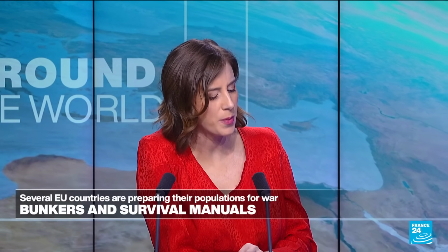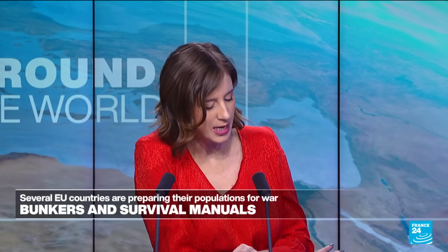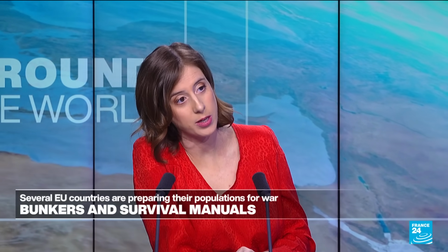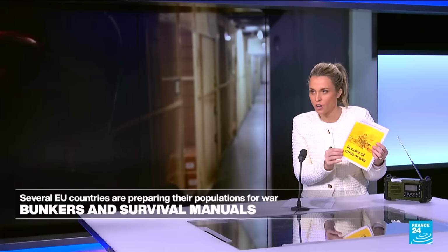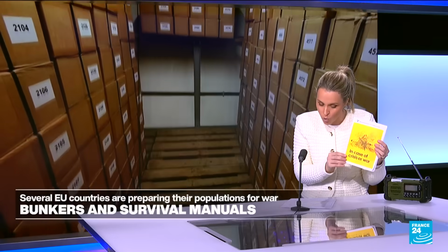Okay, so that's Germany, but we also have news coming out of Sweden and Finland. People there, the government there, encouraging their nationals to prepare for a possible conflict as well. That's right. Finland has launched a website, but Sweden went so far as to send this 32-page leaflet that goes into the details of how to prepare for a crisis or a war. And it's really well done.